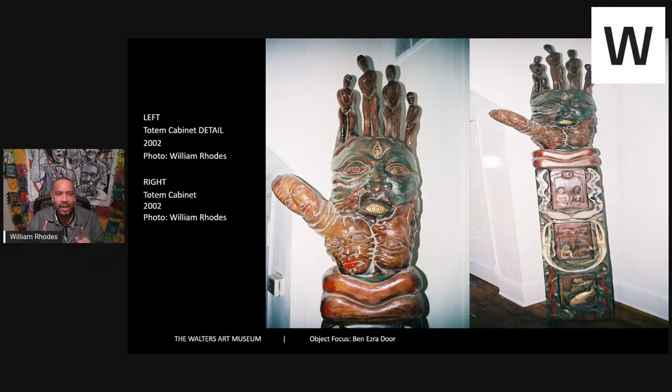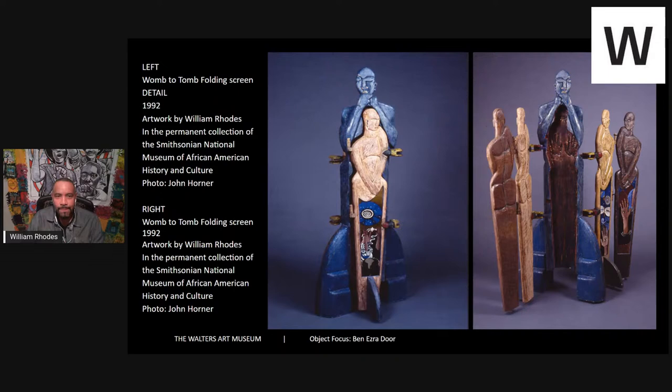Next, I think I just have another image I'd like to show you. Oh, two more images. This is another larger piece. This piece is another very, very large piece, with life-size carved figures. The figures are actually on hinges. They close up like an accordion and fold inside of the body of the blue figure. So you can call it doors or some type of accordion-type cabinet, but it's the same principle.